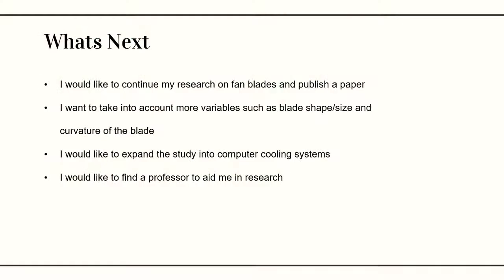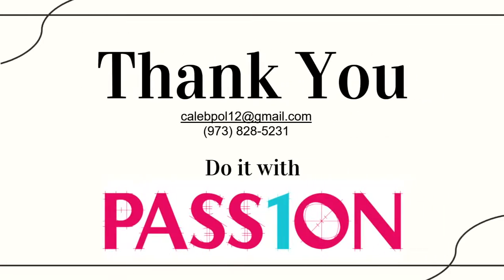So what's next? I'd like to continue my research on fan blades, maybe publish a paper, and take into account more variables because there's always more you can do with the shape, size, curvature of the blade. And I'd like to expand it into computer systems, cooling systems, pretty much anything, and a professor to aid me in that research. Thank you.